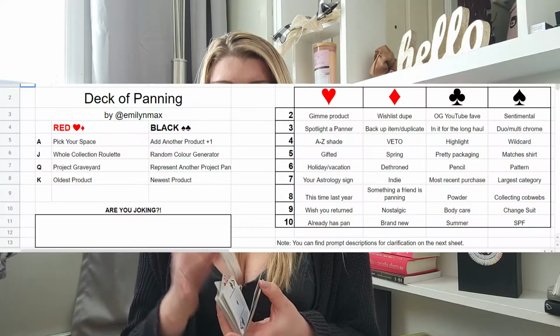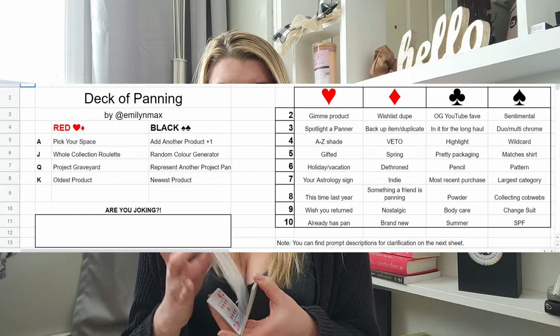So of course I have the Joker in here, and the Joker, if you're not aware, is the card that you don't want to get because you don't want to pick a product that you don't want to pan. So I know some people try to figure out what that product may be before they even pull the cards or pull the Joker. I'm just going to see what I get, and if I do end up getting that Joker, I will decide at that time what I may end up choosing to pan. So I haven't even taken a look at the spreadsheet yet, but I've put it up on the screen here for you guys so you can take a quick peek.